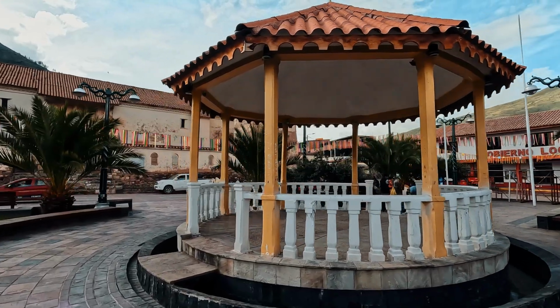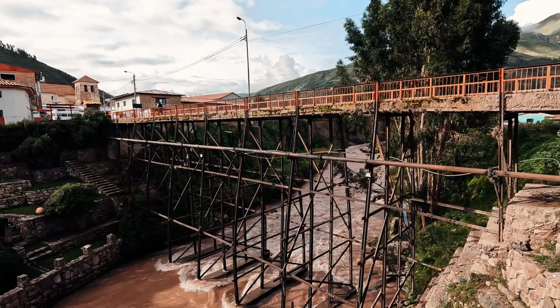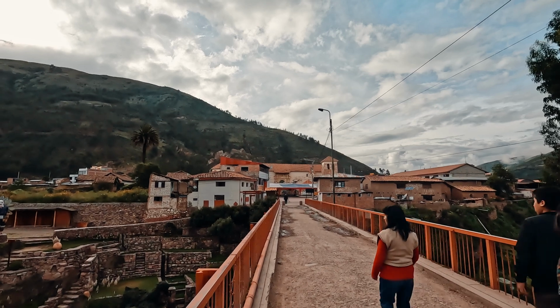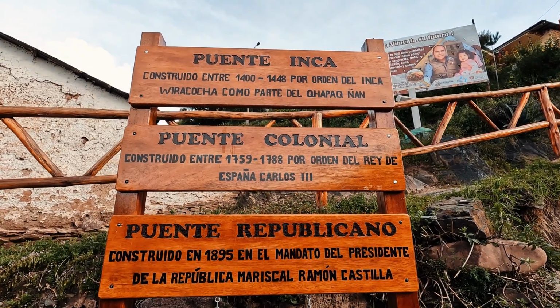And here in Checacupe you can actually see 3 bridges. That is what it's famous for. There is a bridge that is rather modern that you can see here in the background. That bridge has been built in recent years. It is actually strong enough to carry not only people but also cars. And then there are 2 other bridges that are a lot older. You can see them here in the background. These bridges are made by the Spanish and by Inca.